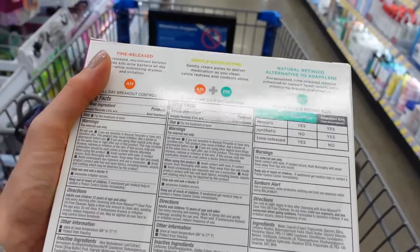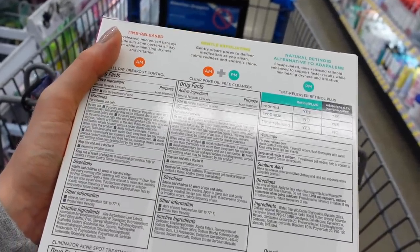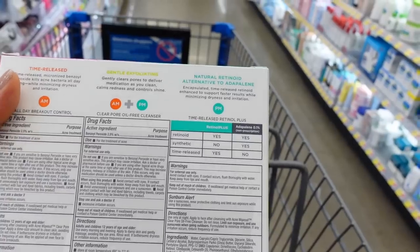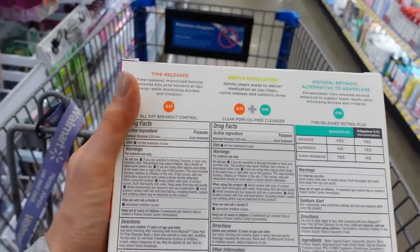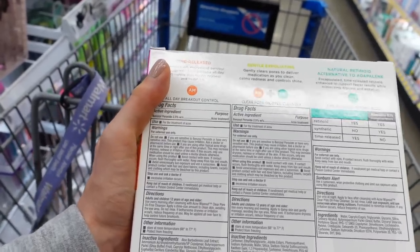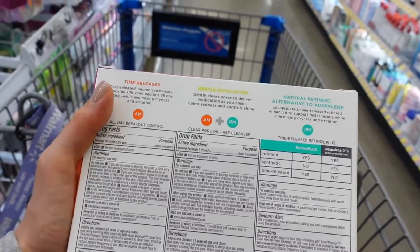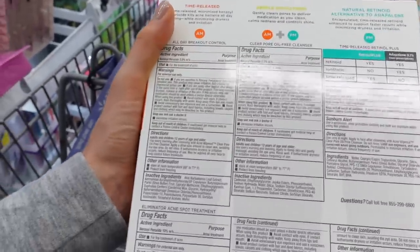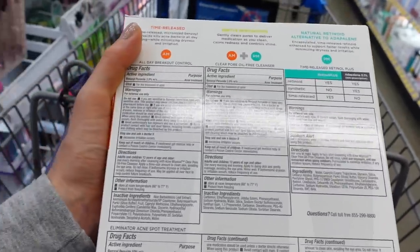You could use a cleanser morning and evening, and then you would use the retinol as a leave-on product at night. And the benzoyl peroxide you could use as a leave-on product in the morning. You wouldn't want to use the leave-on benzoyl peroxide with the leave-on retinol because the benzoyl peroxide can degrade the retinol in this formula, probably.